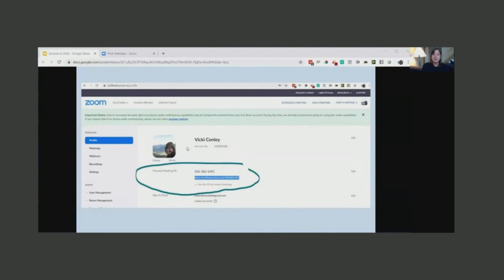This is your My Account page. You will have your own personal meeting ID link. You can use this link to start a quick meeting at any time. Just remember that anyone that you share this link with can come into your room unannounced at any time, depending on your settings. So if you've shared this on a public forum, know that strangers can come into your room.